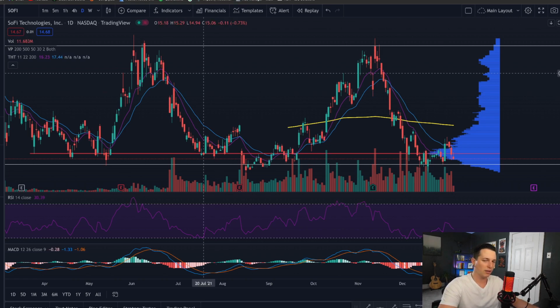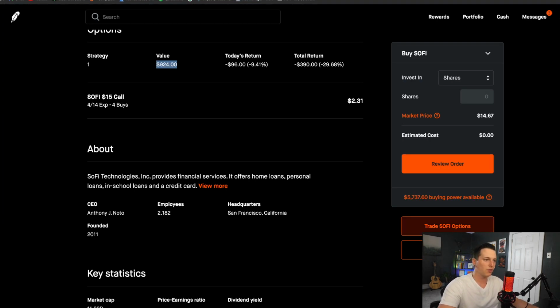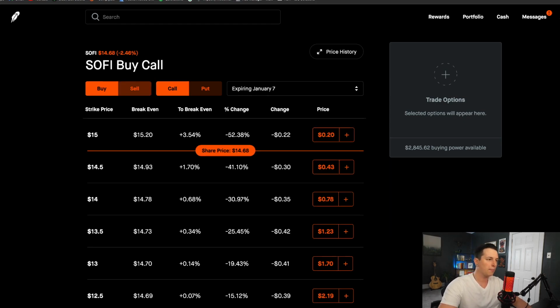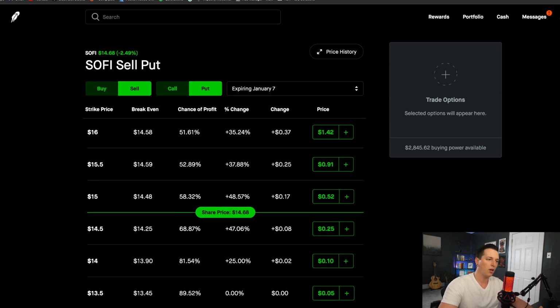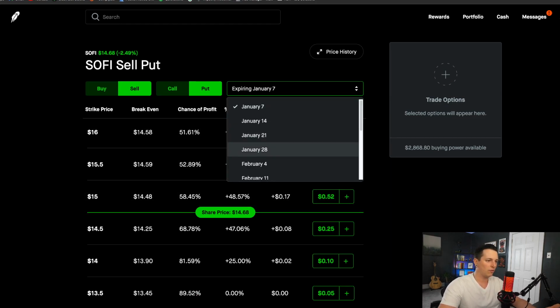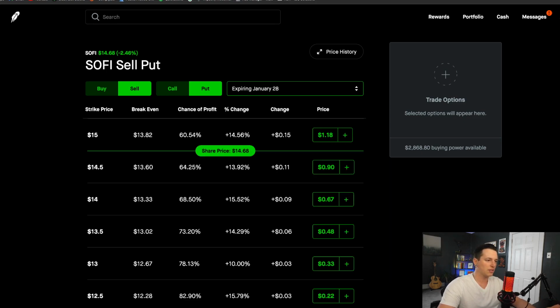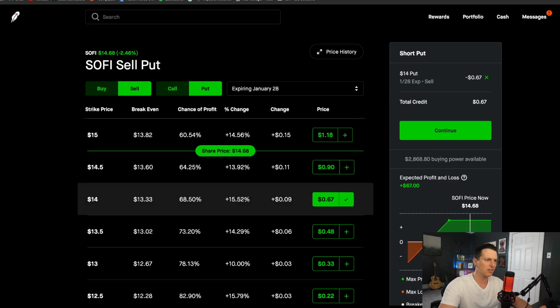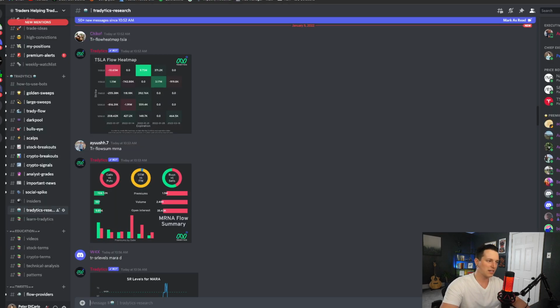But overall, I really like SoFi. I think it looks good. If you want, you could also do a put credit spread so you can go down, or actually even a call debit spread too would not be bad. But even a put credit spread is not bad if you want to sell maybe like a January 28th, and you could sell like a 14 and then buy the 13.50. I think that's a great one too. There's a lot of great ways to play this, but ultimately, guys, I really love this position.